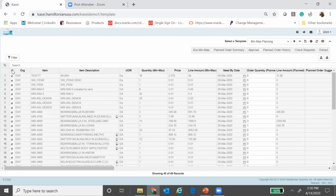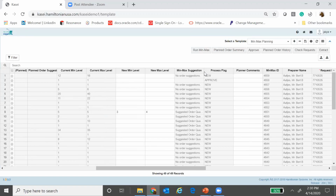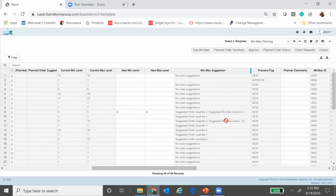So you don't want to do that, because you don't have that much money. You decide on certain items, very important items that you want to buy today. So I go into this particular column called min-max suggestions. This min-max suggestion is what the optimizer gave us. Running the optimizer, it told me for this particular item the suggested order quantity is 2, suggested min-max levels is 2.2. Here it is suggested order quantity 2, min-max levels 3.5. In some cases, it is not suggesting any min-max changes. In some cases, it is even saying there are no order suggestions.